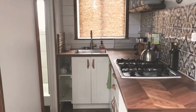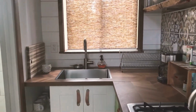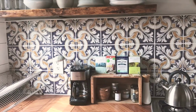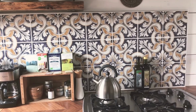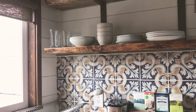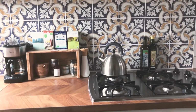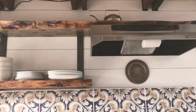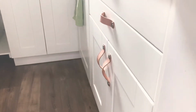The kitchen is just absolutely gorgeous. I loved the cabinetry on here. The backsplash has this great little design on it, and the Airbnb itself has everything you need to cook with, you know, the typical coffee, some tea, dishes to use, everything that you would want to have if you stayed here for a few days. Again, check out these cabinets. I just love these little leather straps.